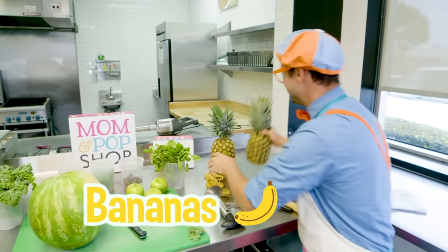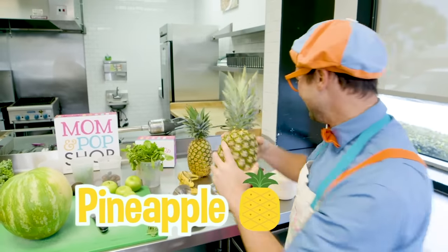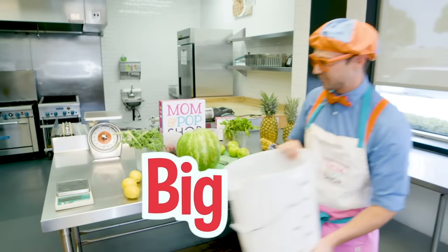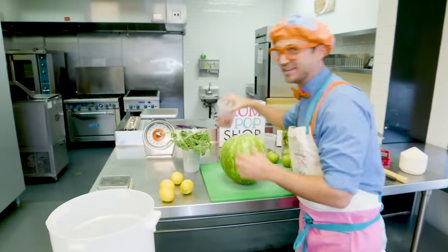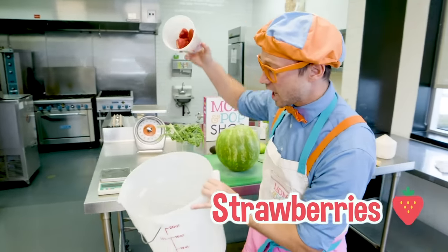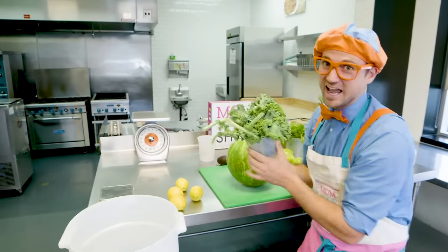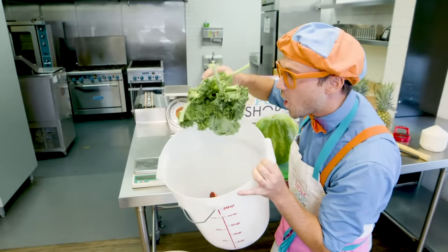Bananas and pineapple. Yum! Okay, so you can see we have this big bucket right here, and we need to put a lot of the ingredients right in here. Can't forget about the strawberries. We'll start with those. Here we go! Woohoo! Okay, that kale. Whoa! Let's put some in there.